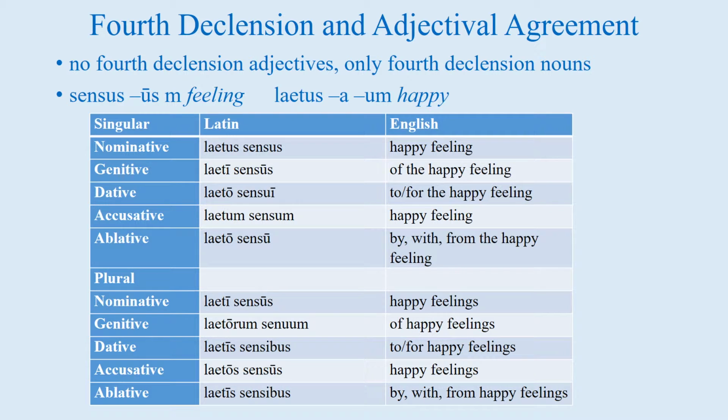In the genitive, it's laeti sensus. Laetus is a first and second declension, or otherwise known as a 1-2 adjective. It must use endings from the first or second declension. Because sensus is masculine, laetus will use masculine endings.